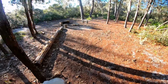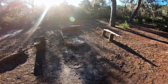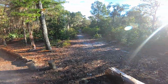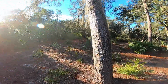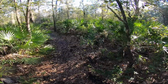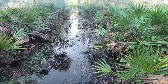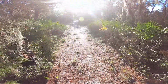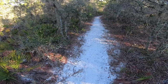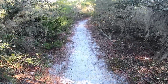You can see I've got way less to carry back. Burn all the wood, drink the big 2-gallon thing of water. That's it. Campground's cleaned up. Got all my trash. We are hitting the road. Looks like we're on a beach now. Look at this beautiful Florida white sand.